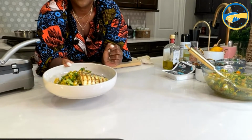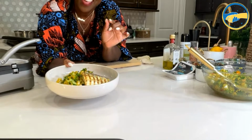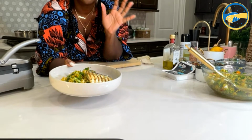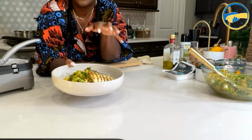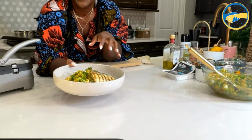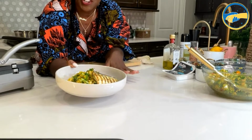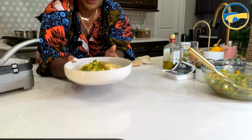eggplant slices on there. Remember, with the eggplant, you want to cut it about a 1/2 inch to a 3/4 inch thick. Make a brine that is salty like the sea. Put that in there for about 30 minutes. Make sure you have something on top to keep it submerged. After 30 minutes, you want to take it off that water, pat it dry, sprinkle it with a little salt, and put it on your hot grill.